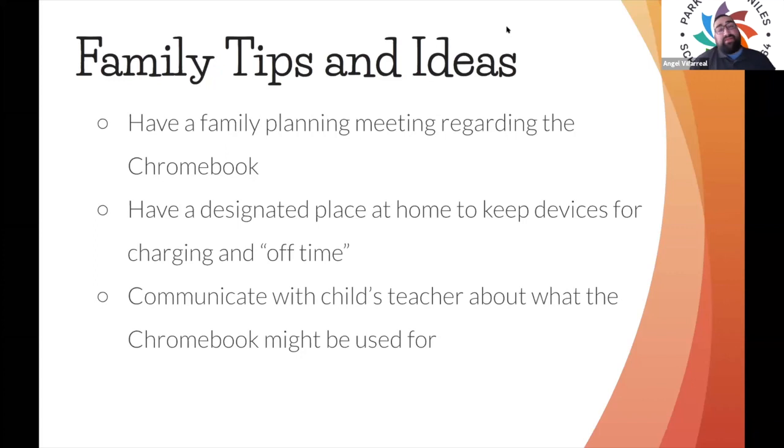Just a few tips and ideas here. Have a family planning meeting regarding the Chromebook. When is it going to be used? Where is it going to be stored? Where should it be charged? Communicate with your child's teacher about what the Chromebook might be used for, especially when we're in person, as they're taking them home. What sort of things are they expected to do at home with their Chromebook regarding projects or homework? What sort of tools should they be on?